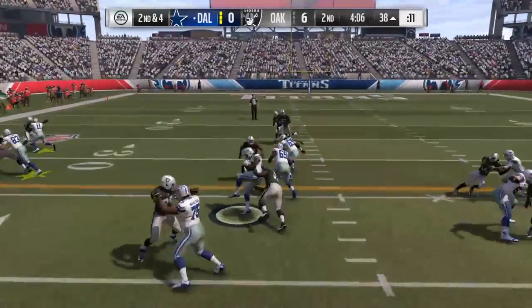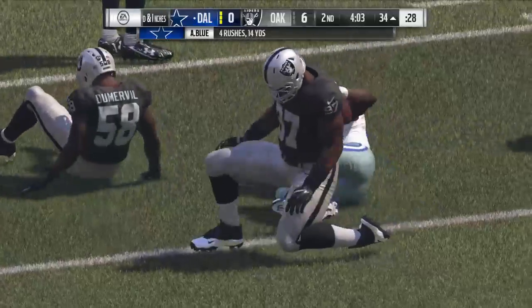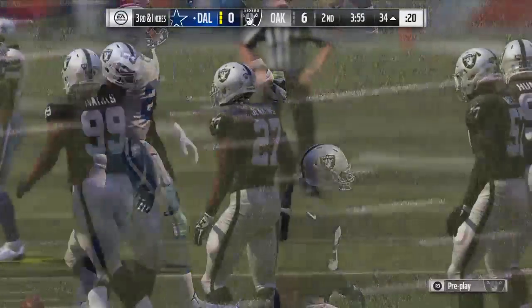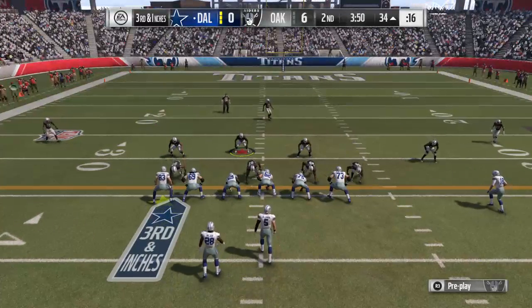They go again with Blue. And he'll be taken down at the 34. Call it a gain of 3, but not enough to move the sticks. It'll be 3rd and about a foot or 2. And this defense looks for one more stop here on 3rd after the run.